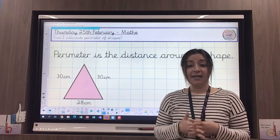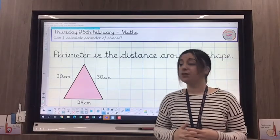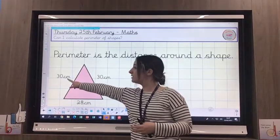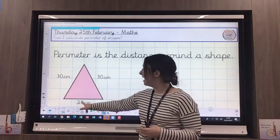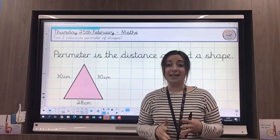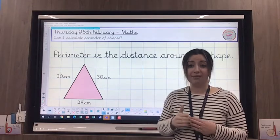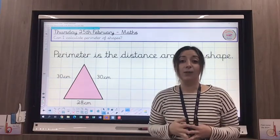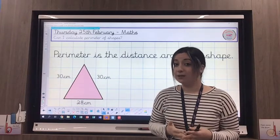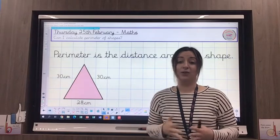Now behind me I've got my pink triangle, and I've got 3 measurements. So I've got 2 which are the same. So I've got 30 centimetres, 30 centimetres and 28 centimetres. Now what I need to do is I need to add all 3 of those measurements together. So I'm adding all lengths of each side together, and that will give me my perimeter. Now you can do this using column addition if you would like to, but I think you are all capable of doing this mentally in your head.